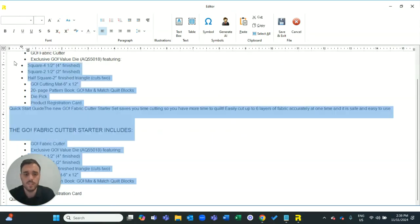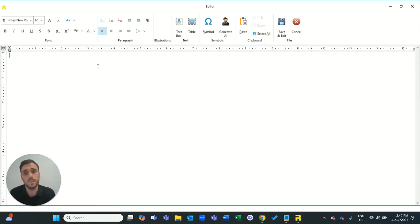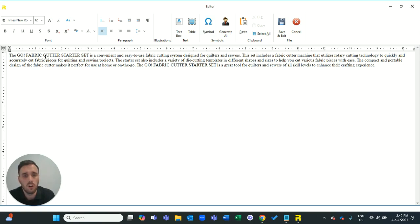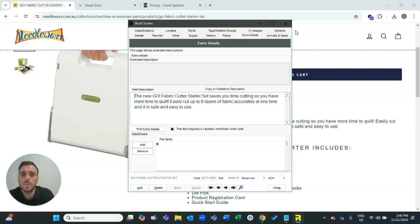The beauty about this is if I wasn't happy with this description, we've got an integration with ChatGPT. If I go "generate AI description", within a couple of seconds that's going to get AI to write an extended description about that particular item for me. I can put keywords in there so it incorporates those keywords into the description. I can change font sizes and whatnot as well. But yeah, a couple of smarts about it.